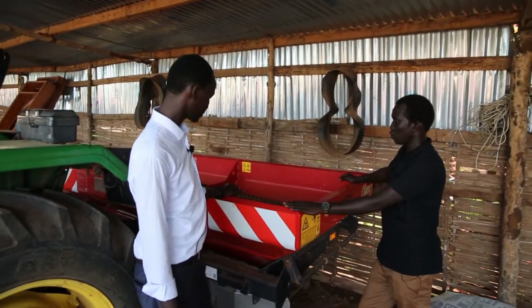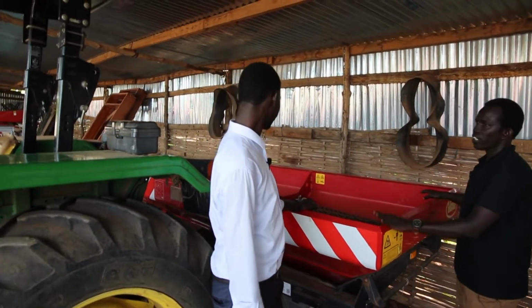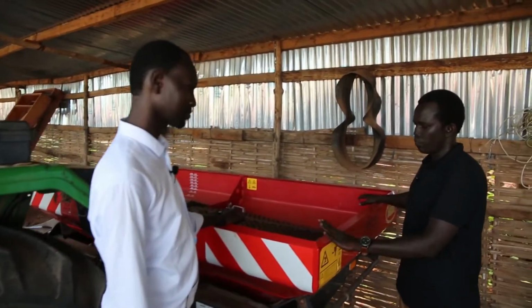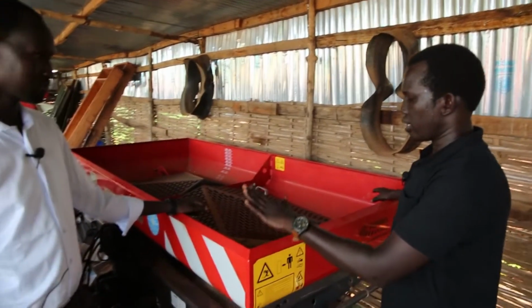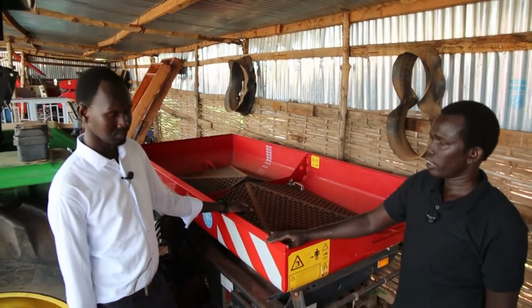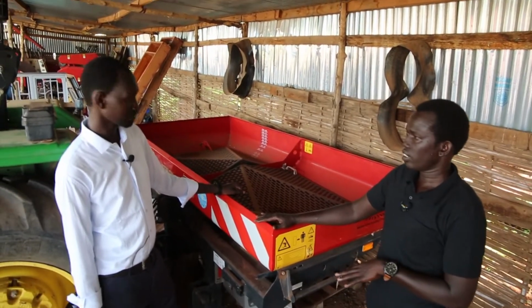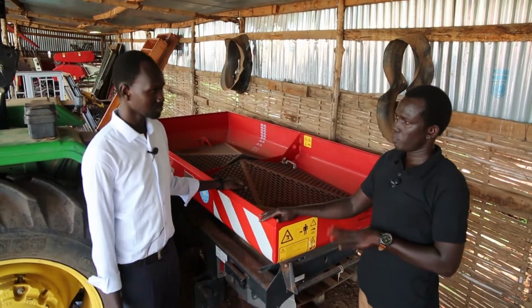You do some different settings. It has a manual, and it depends on the size of the field and the density of the seed that you want to put in for the crops. Like when we are planting rice, you put about 80 to 85 kilos of paddy rice seed.